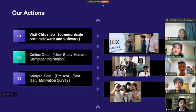The actions we took include visiting the chip lab. We communicated both hardware and software with them, and then we collected data. And lastly, we analyzed the data. We conducted a pre-test, post-test, and motivation survey.